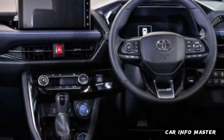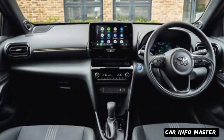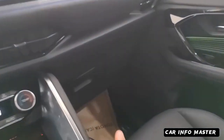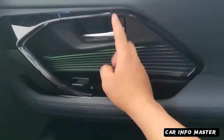Materials and quality. The materials used in the interior of the Yaris Cross are of high quality. The dashboard is made of soft-touch plastic, and the seats are upholstered in a durable fabric. The Yaris Cross is also well-built, with no noticeable rattles or squeaks.